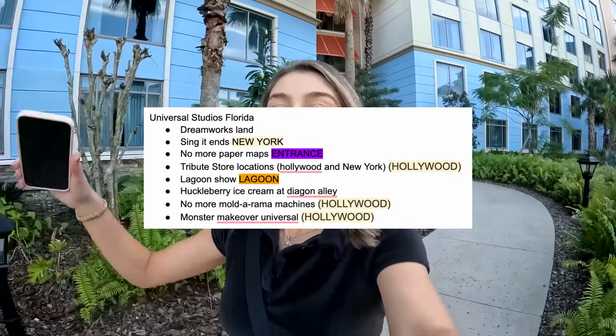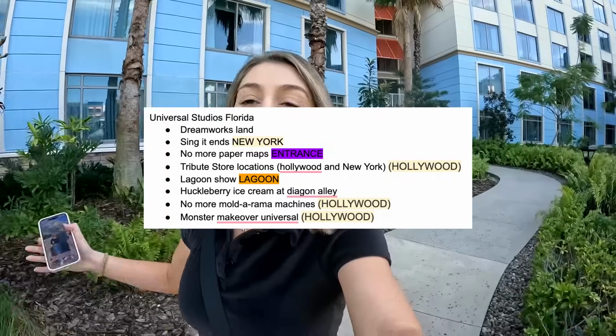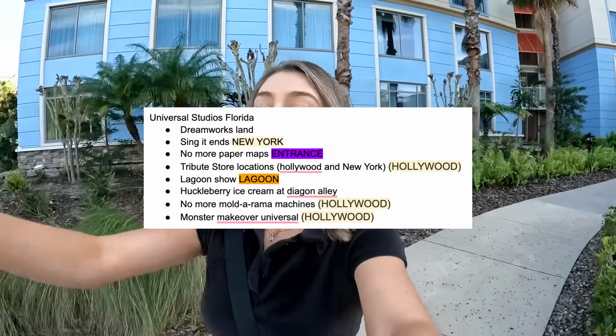But if I'm filming a video like tips and tricks or everything you need to know, I'll have a list of the areas that I need to film in, just so I know, all right, I have to like hit this store, this store, this store, this area, this area, this area, so I don't forget anything.